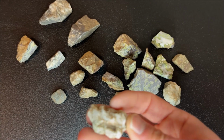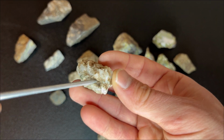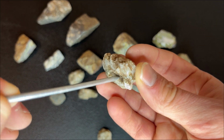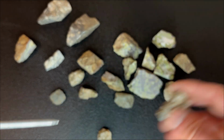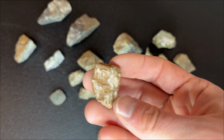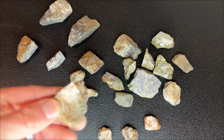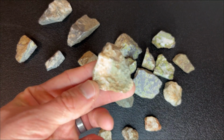This one is a good example of why I like to cut rocks. So you can see that there's a deep crevice or pit there. That's probably going to take a while to come out. One of the things that you can do when you're cutting a rock on a lapidary saw is cut through those deep crevices and better expose the rock.